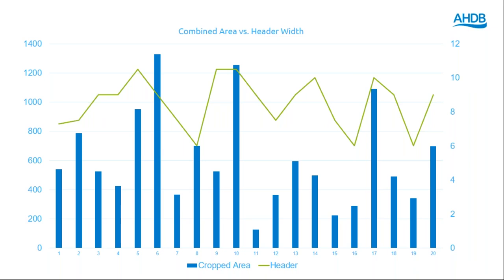And you can see that there's a number of 9 meter headers out there. There's just three 10.5 meter headers out there. There's a 9.5, and the smallest one is 6 meters at farm number eight, which also you can see that's where that line comes fairly close to meeting, where we've got a 6 meter header with, well, what, 700 hectares of crop to go at. So that's a busy, busy combine.